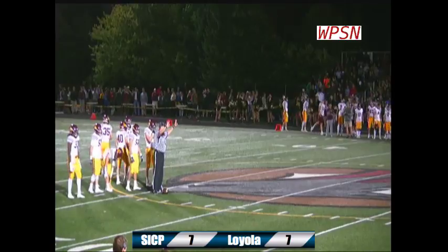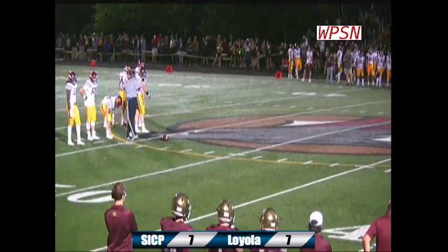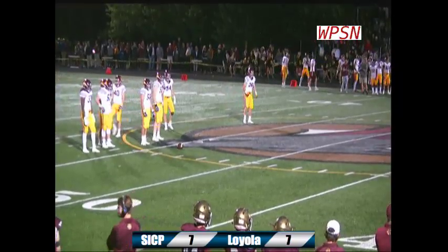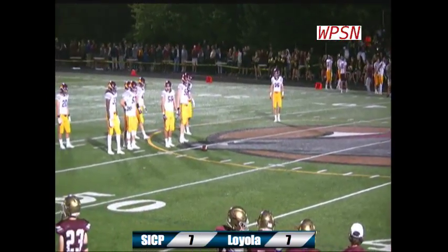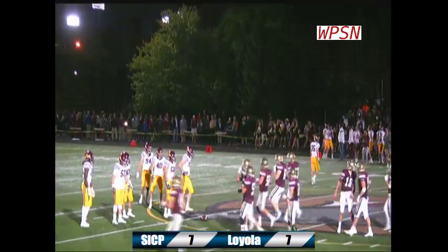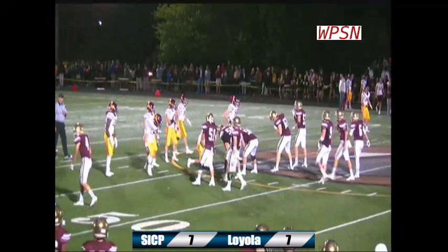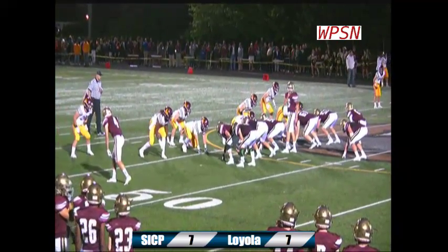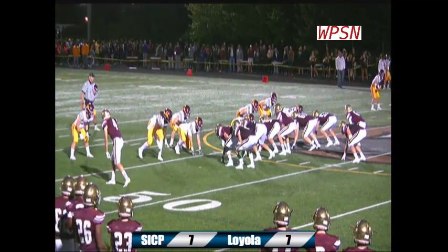Oh, looks like Ignatius is huddling amongst themselves here. Yep, they're in the huddle right now. The quarterback just got the play. Let's see what they go out in. It's definitely the same formation that they ran on the last two plays. Looks like Ignatius is pretty confident with that play.